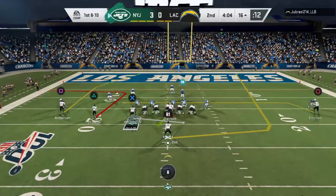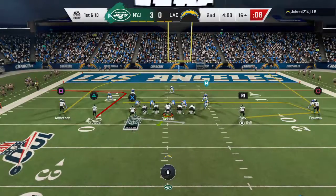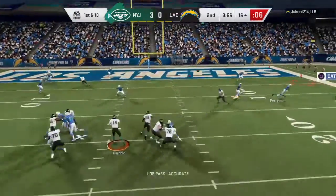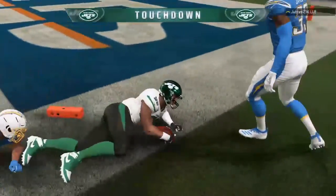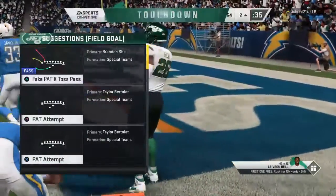From the red zone now, they'll look to throw. It's caught. Touchdown, Jets. A 16-yard touchdown.